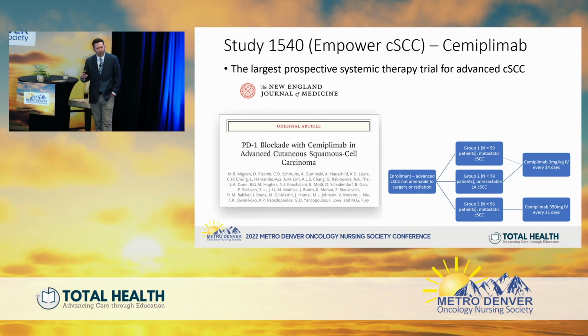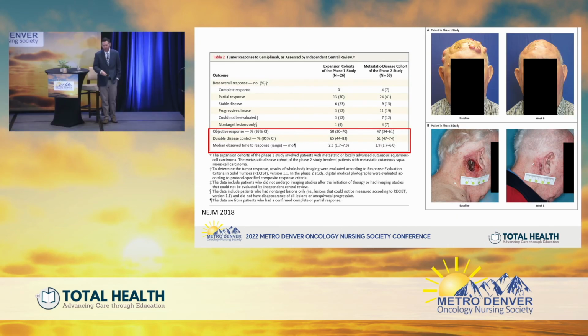And for cutaneous squamous cell carcinoma, it was just maybe 2 years ago we got our first approved agent. We didn't have anything approved for this, but there was a so-called EMPOWER study that took patients with advanced cutaneous squamous cell carcinoma, either metastatic or locally advanced, and they were treated with cemiplimab, which is a PD-1 antibody. And it showed an objective response rate of about 50% in these patients.